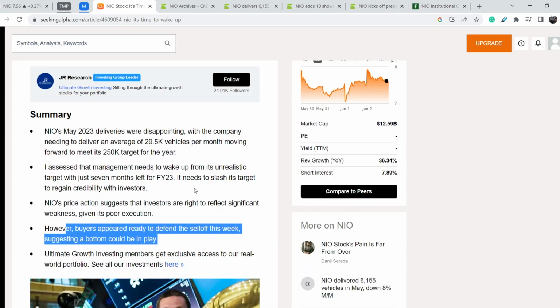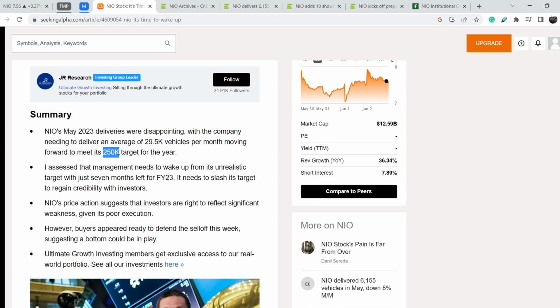And I have to say that, yes, on the one hand, their target of 250,000 vehicles produced this year is becoming more and more unrealistic. But in general, I have to say that they still have this possibility to hit this target, and I will show you why I think so.